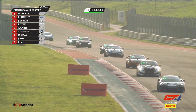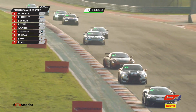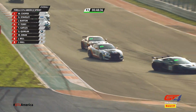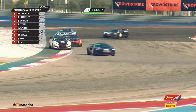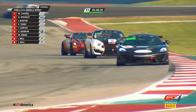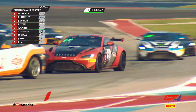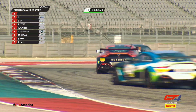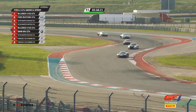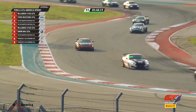All right, first time down the long back straight here. Ooh, real squirrely on the brakes for Burton, but he hangs on to it. Might have just touched the curbing there as he got on the brakes on the right-hand side. Manages to catch it. Cowboying up, as they like to say in that camp, right? They do indeed. And it's going to be interesting here now for Stavely.